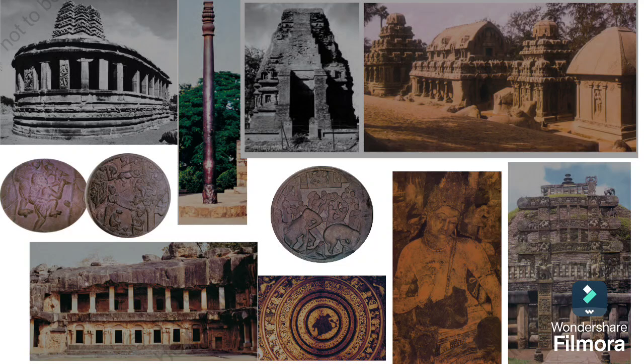The Iron Pillar. The Iron Pillar at Mehrauli, Delhi is a remarkable example of the skill of Indian craftspersons. It is made of iron, 7.2 meters high and weighs over 3 tons. It was made about 1,500 years ago. We know the date because there's an inscription on the pillar mentioning a ruler named Chandra, who probably belonged to the Gupta dynasty. Chapter 10. What is amazing is the fact that the pillar has not rusted in all these years.